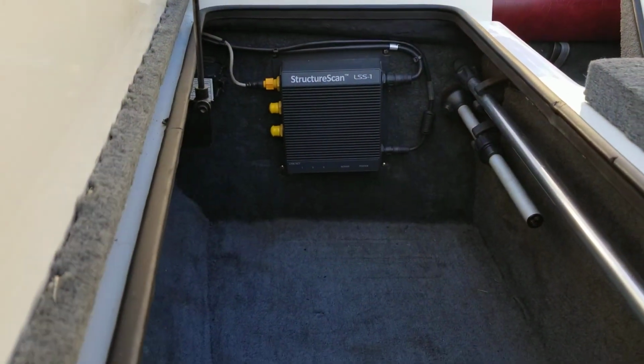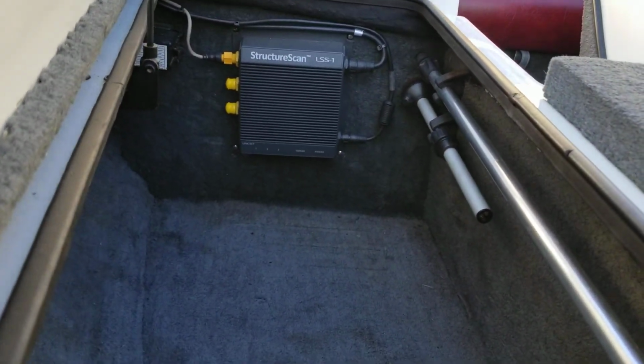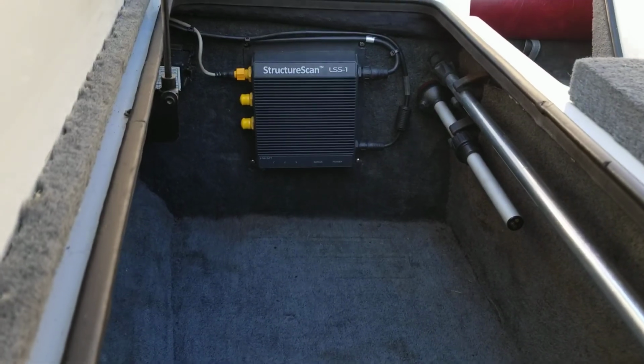This rod locker goes all the way up to the front deck as well. Pretty big. I don't know if you can fit an 8-foot rod in here, but you can fit a 7-foot rod in.